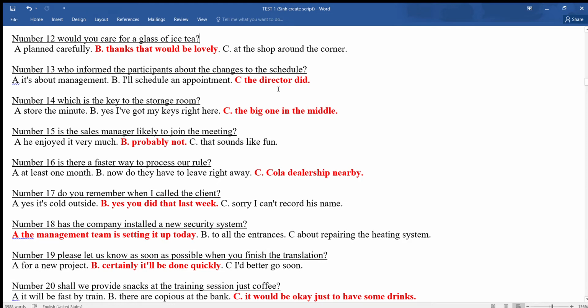Number 14. Which is the key to the storage room? A. Store them in it. B. Yes, I've got my keys right here. C. The big one in the middle.